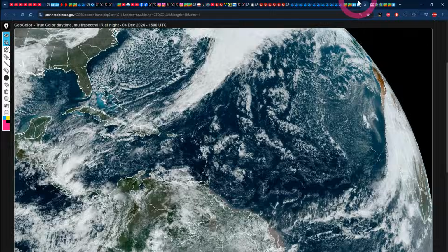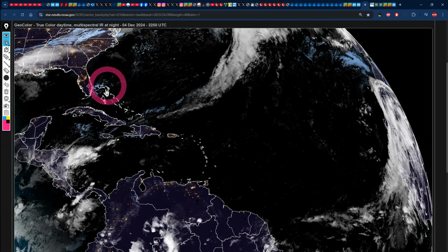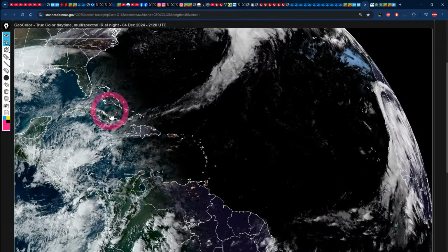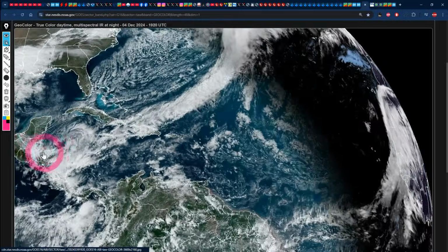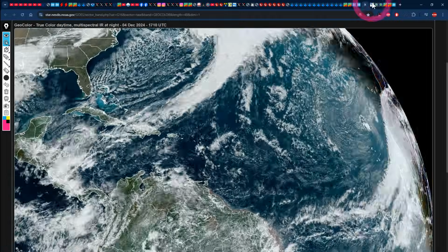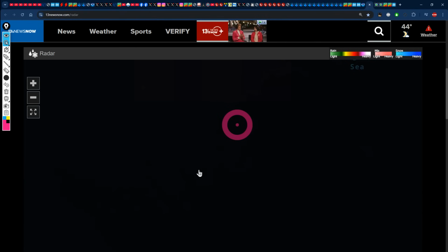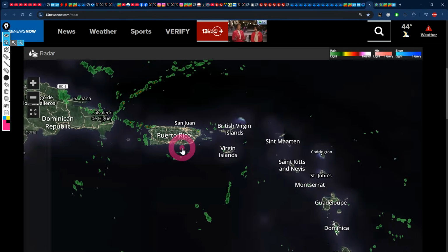Let us focus our attention on the rest of the Caribbean. So as stated, we have the clouds associated with the frontal systems, bringing some amount of overcast skies, if not some isolated showers, to sections of the Bahamas, eastern Cuba, Haiti, Dominican Republic, all the way down into Honduras, Belize, Nicaragua, Costa Rica. And if we take a look at the Doppler radar images of the northeastern Caribbean, let's see what's happening over there near Puerto Rico. Alright, so we can definitely see some rainfall to the west of Puerto Rico, affecting a section of the northeastern portion of the Dominican Republic.